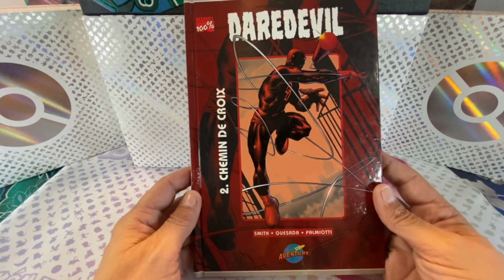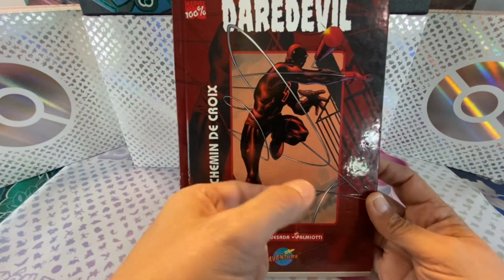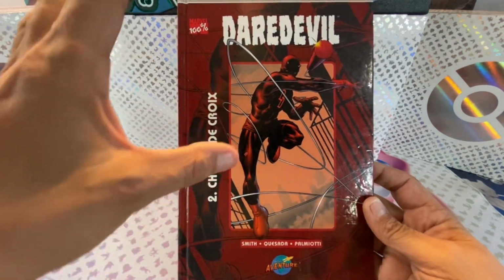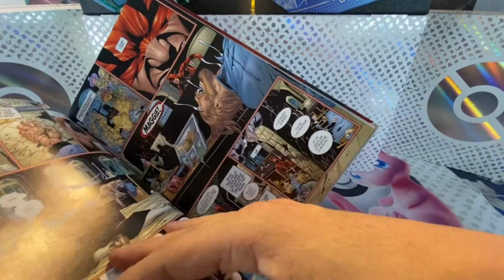Check this out. Look at this, guys. You're wondering, what has he got there? See this? This is a hardcover Daredevil comic book. I know, because don't forget, guys, we're in Quebec City here, right?